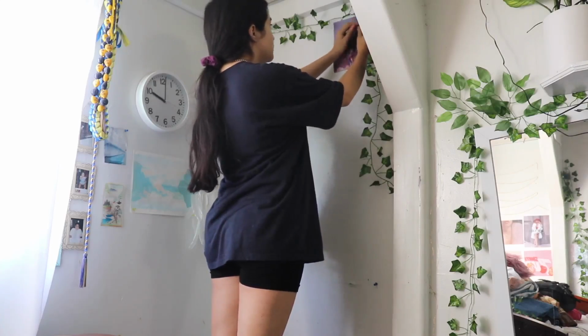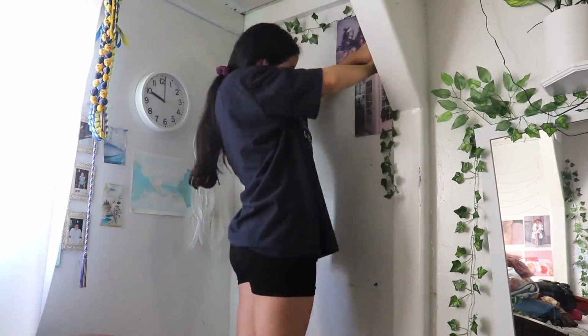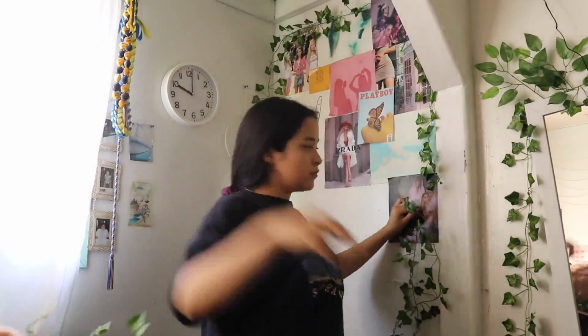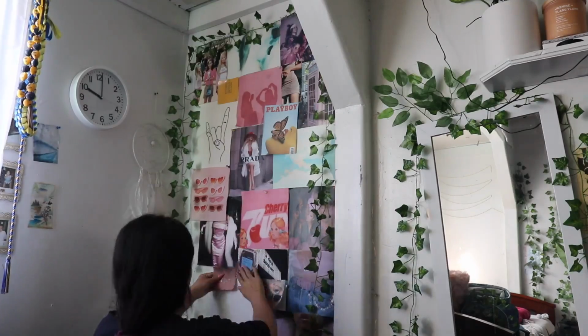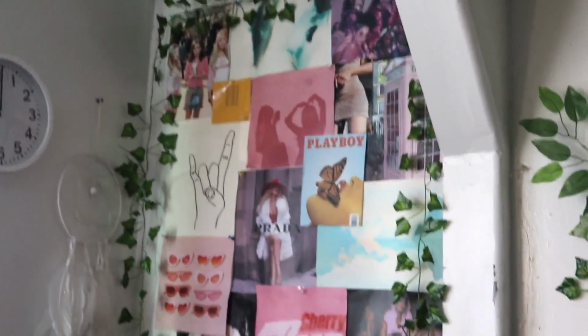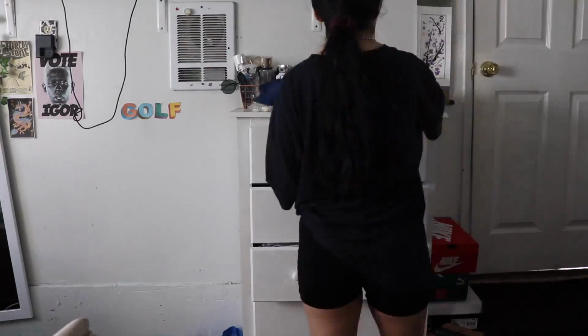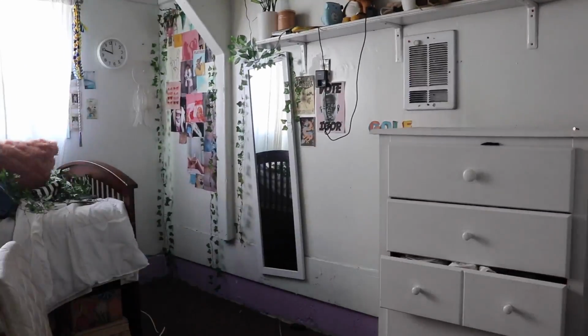I then spent the next 30 minutes or so cutting these up and putting them up on my wall, making it look cute or whatever. And now you can enjoy this quick time lapse of me doing that. Once I finished covering up the majority of the wall, I decided to stop a little over halfway through because I was planning on moving my dresser here, so I didn't want it to cover up the whole wall, so I just stopped there for now.